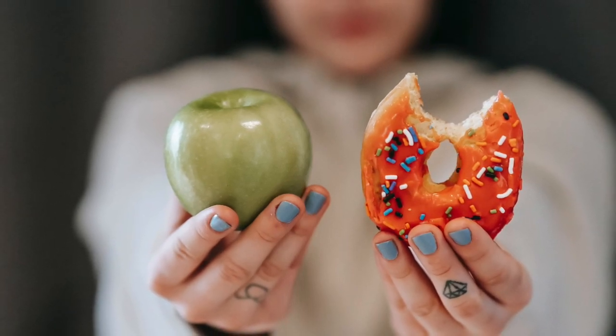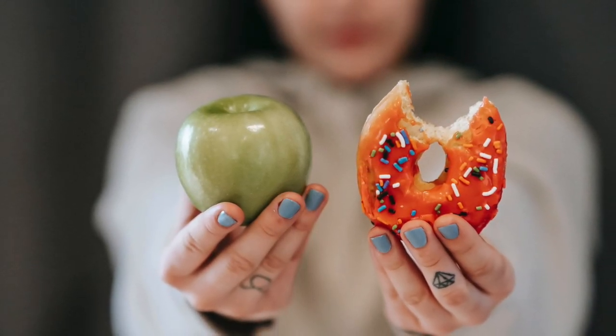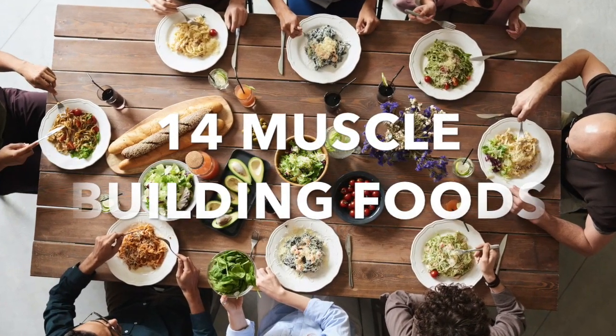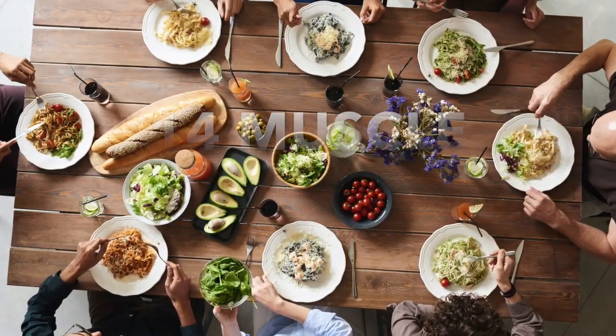Some foods you eat can make you gain weight, but there are other foods that can help you gain muscle. Today, I'm going to share 14 muscle building foods to help build muscle fast.